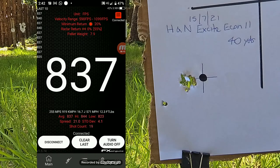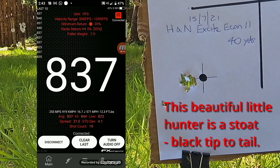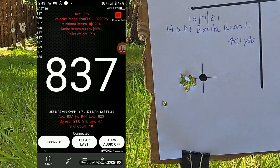I'm not sure whether it's a weasel or a stoat. It's a mid-brown colour with a very distinct white tip to its tail. It's just gone across the range down beyond the 40-yard target. It's now come up. It's in the grass nearby. I can see it.